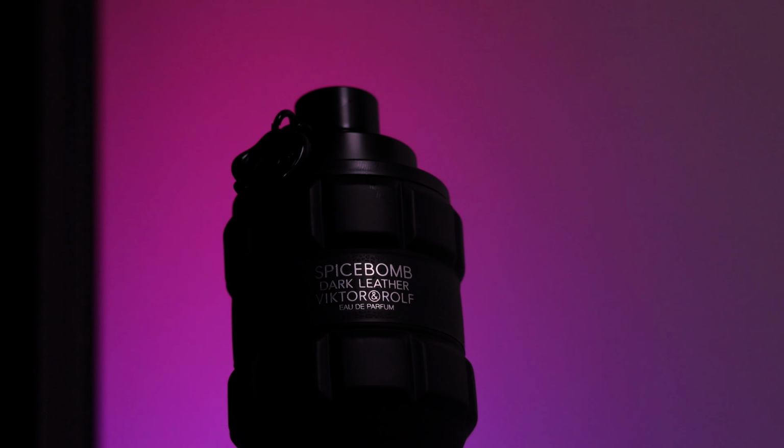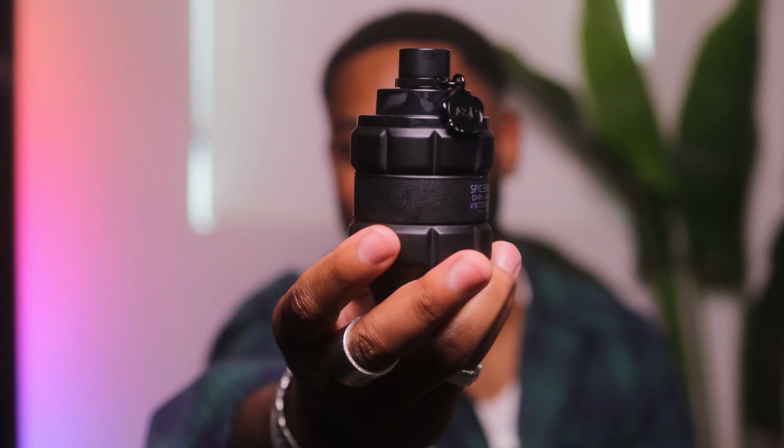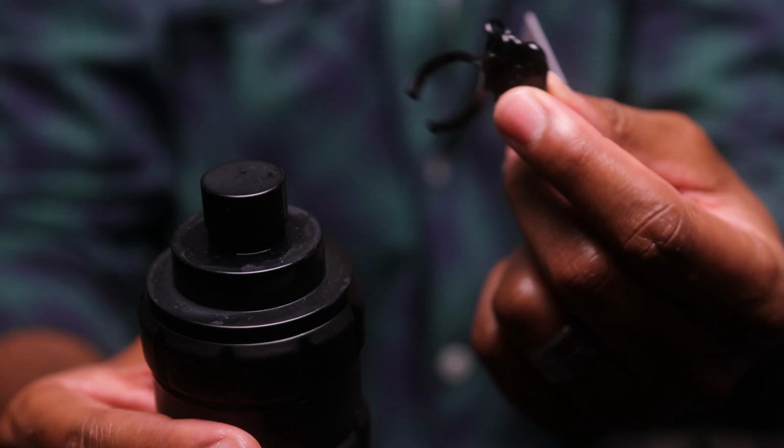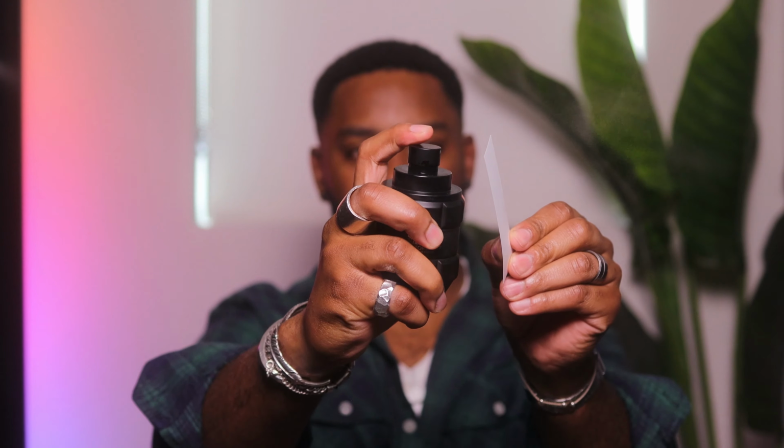Okay, and last but not least, we got Spice Bomb Dark Leather by Viktor and Rolf. So look at the spray mechanism. Can y'all see that? It won't let you actually press it down until you take off this, like a real grenade. It's stopping it from going down. I just thought it was kind of clever.